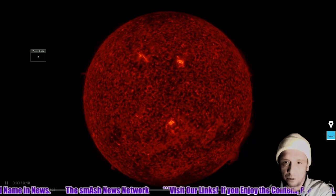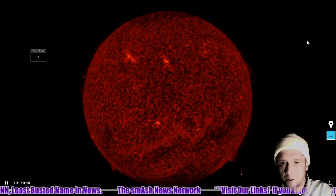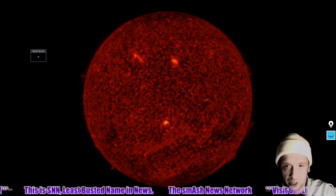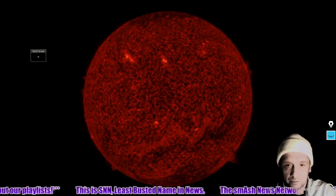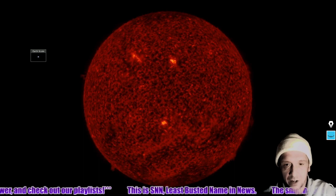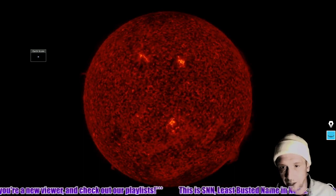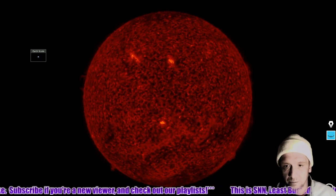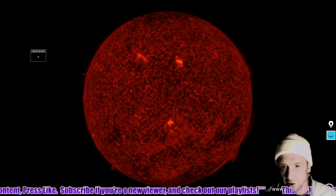Here's a full disk view in 304 angstroms. And we've got significant filaments in the southern hemisphere. And once again, coronal mass ejection watch in effect. I'll give it a 95% chance of a coronal mass ejection in the next 24 hours. And while it might not be directly Earth-facing, it will be in the Earth vicinity.